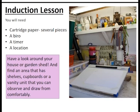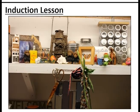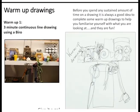Okay, so this is what I'm looking at when I'm drawing. I've set myself up a nice, comfortable space so that I can see this, and I've got all my stuff out ready. Okay, so the first thing I'm going to do is my first warm-up drawing.